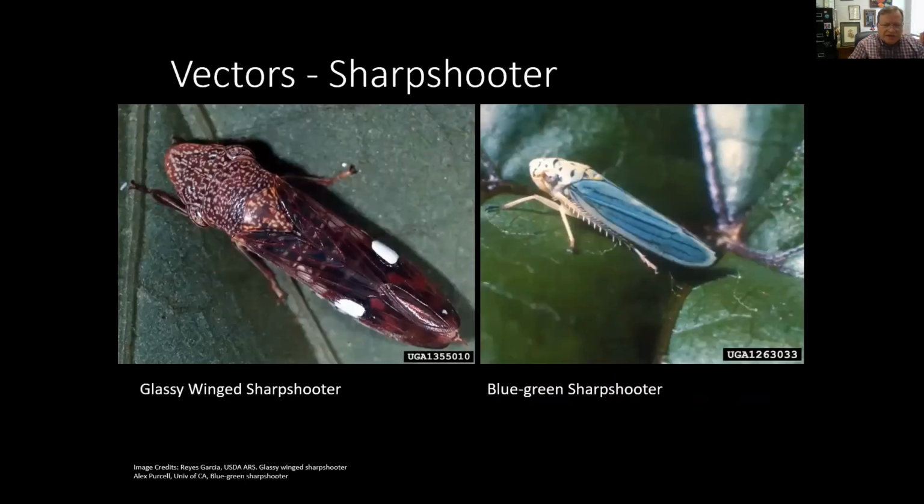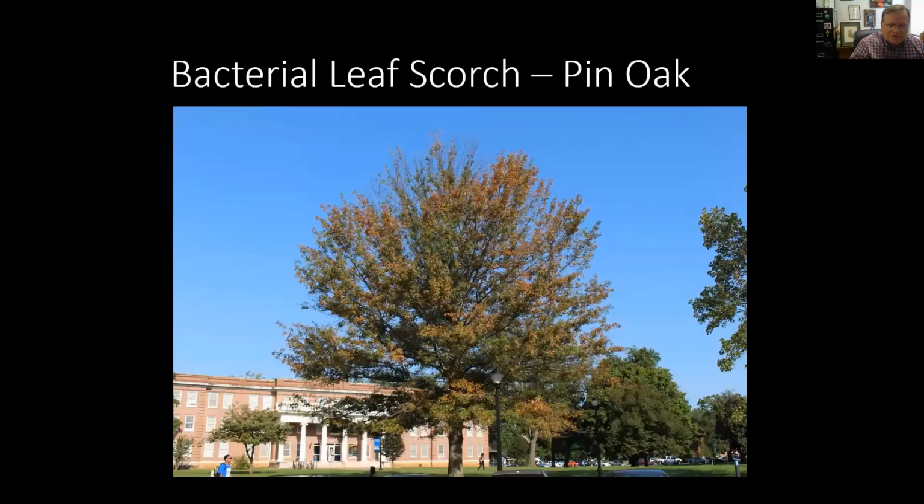This is a pathogen that's spread by insects. It's spread by sharpshooter leafhoppers. The glassy-winged sharpshooter and the blue-green sharpshooter can both pick up the bacterium in the xylem, go to another tree, feed, and spread the disease. Bacterial leaf scorch is quite common.